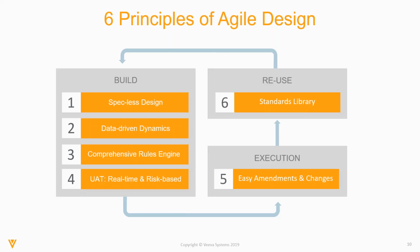Of course, once the study's live, we can anticipate multiple study amendments. Other Tufts research showed that on average, 2.3 protocol amendments per study. So again, technology should allow you to make changes quickly and easily with no downtime or migrations. There should be no barriers to making changes.